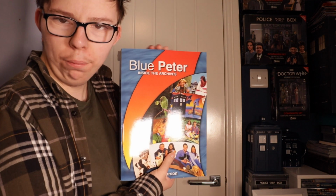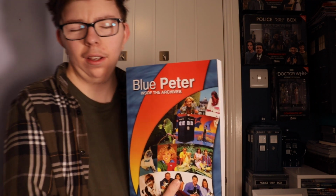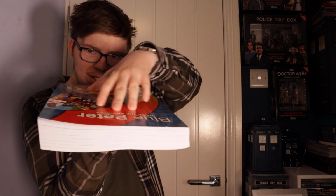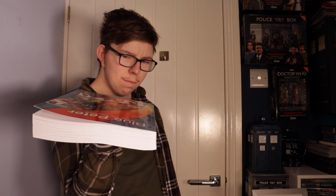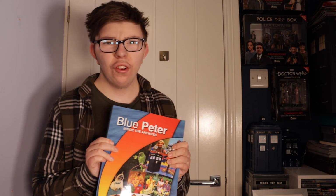Now, my opinions on the book before we round this off. I think my only issue with it is the size, right? I like it, but I just don't know why it's this big. Second gripe, paperback. I prefer hardback, but I don't know if hardback would have made this even heavier, because when you put this down you hear a massive thud.